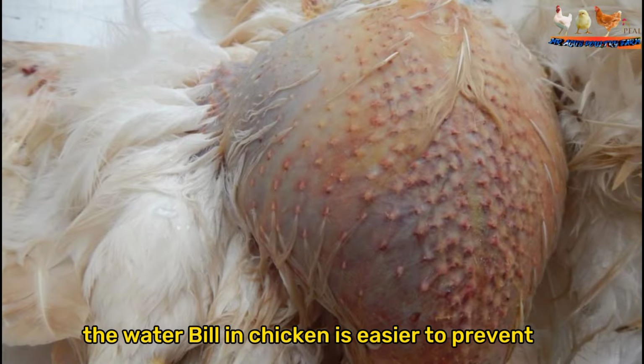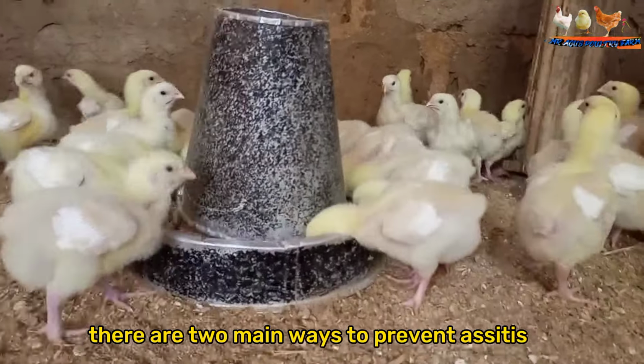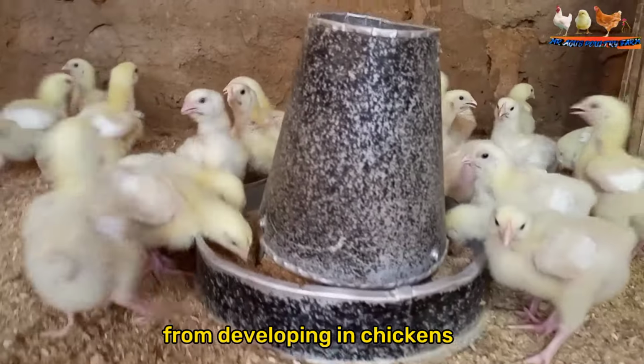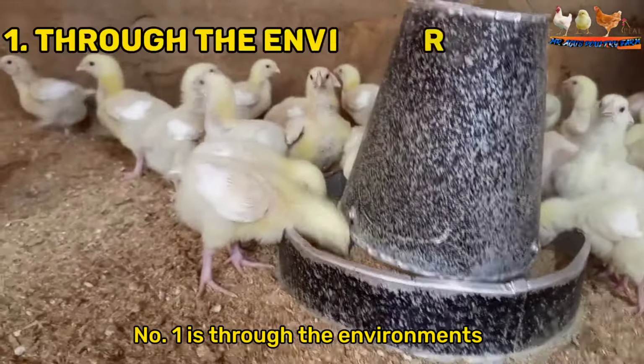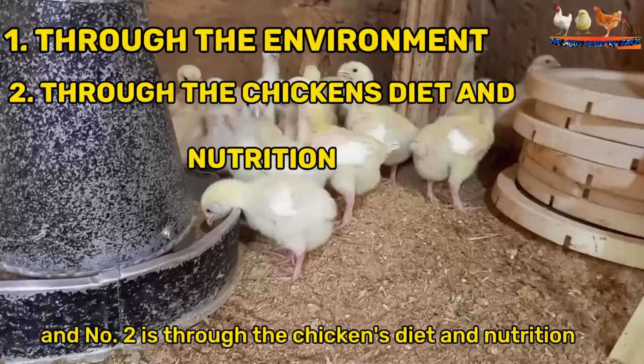Waterbelly in chickens is easier to prevent than to treat, and there are two main ways to prevent ascites from developing in chickens. Number one is through the environment, and number two is through the chicken's diet and nutrition.